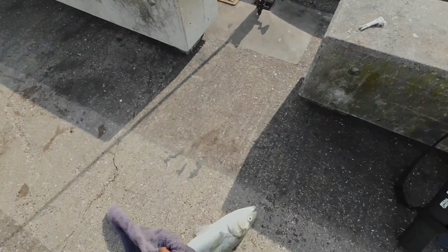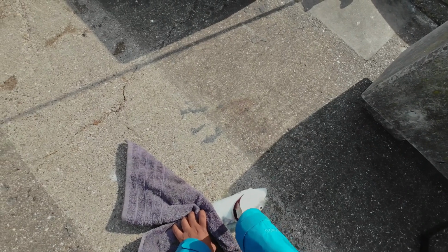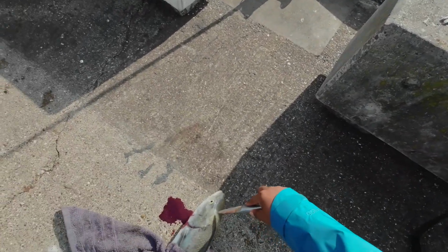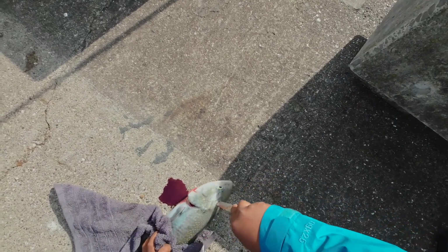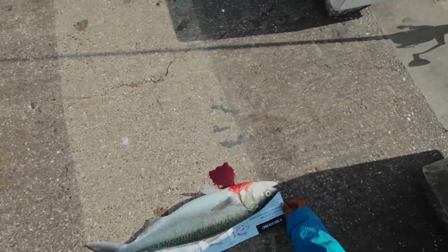Whenever I catch a kahawai, I always cut the gills to bleed the fish and stab the head so that it dies. It will preserve more meat and put the fish in less misery. The fish is 56 centimeters long.